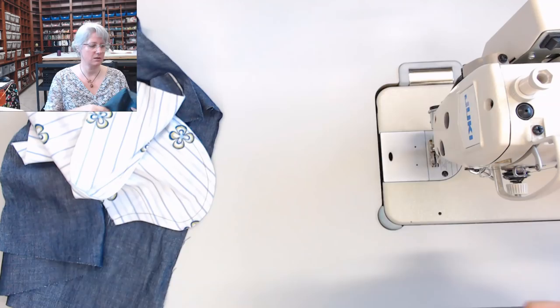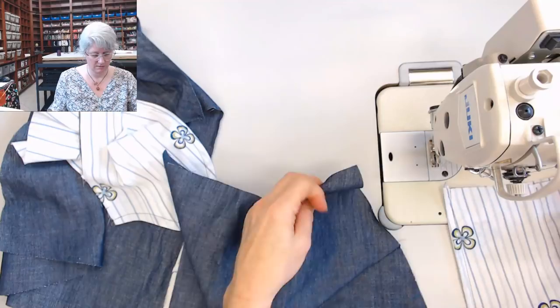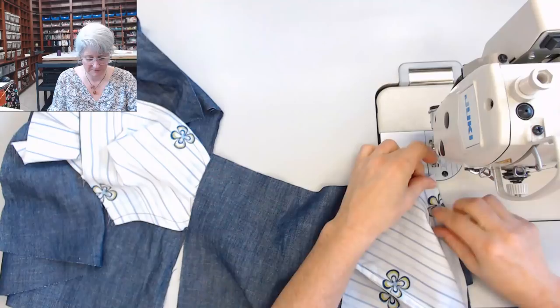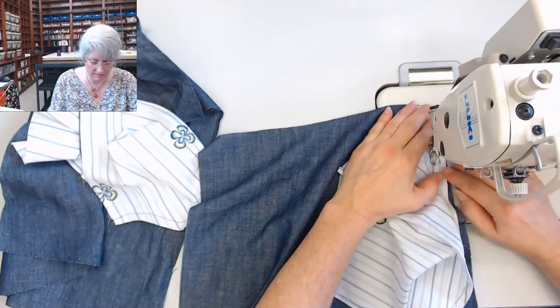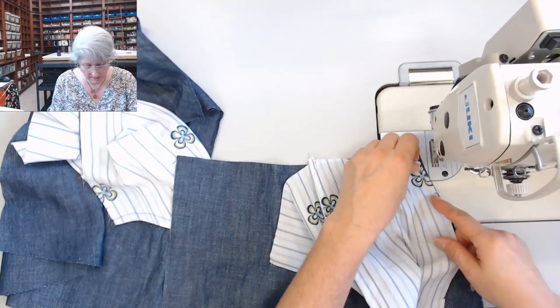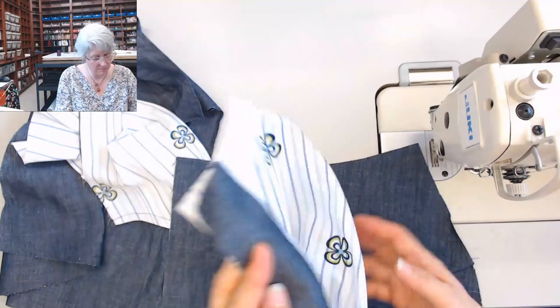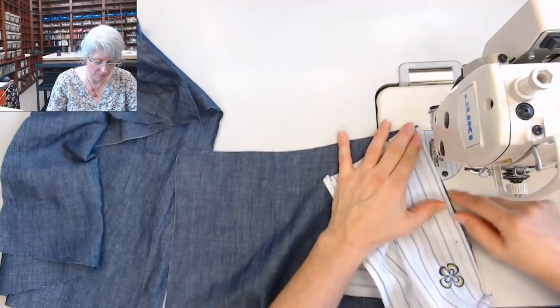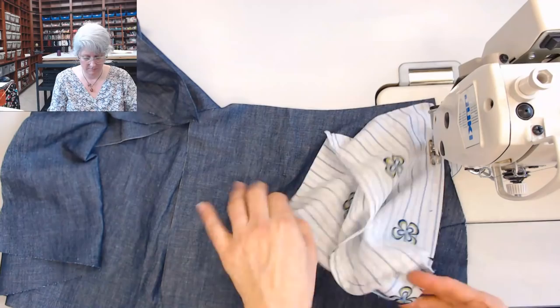Let me sit here and try and remember how to do this. Let's see. I do this at 5/8, right? I can't remember. Right. So this is the opening. No, this isn't the pocket I want. You are not the pocket I want. This is the pocket I want. I thought that I had that one. Okay. I have my little notch where I want the opening. Yeah, I know I should know how to do this.